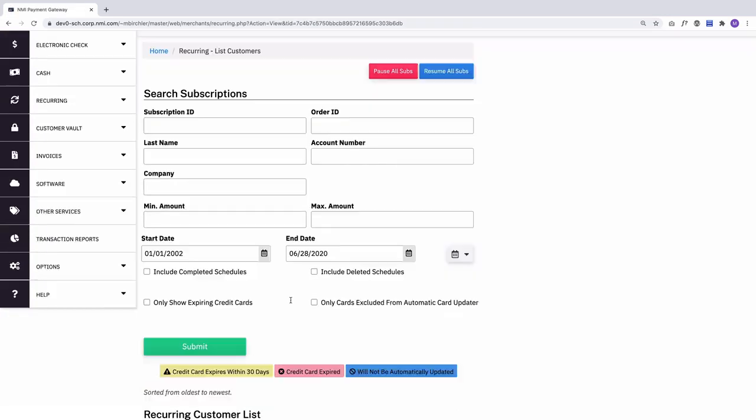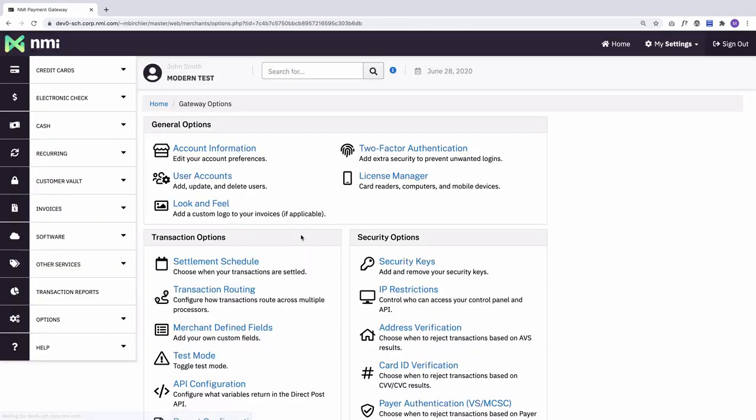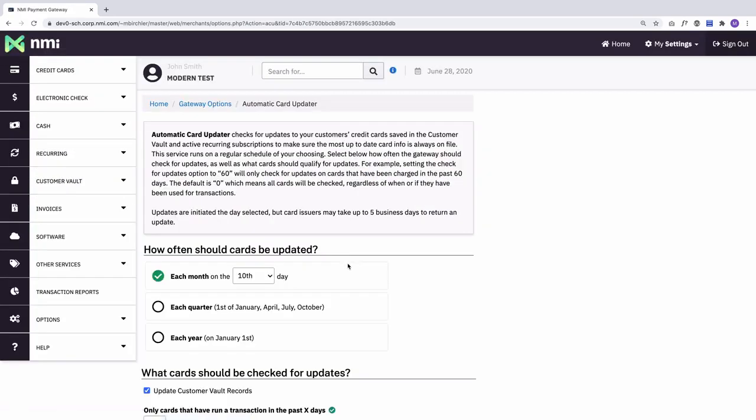So if I go to my list subscriptions again, you'll see it's highlighted in blue because we won't be checking that card. Now that's going to be probably an edge case, but if the merchant would like to prevent any cards from getting updated, they could do that. So how does this work? Let's go to the settings. If we go to the settings page, scroll down to Automatic Card Updater, we go into here, and there's not a lot here.